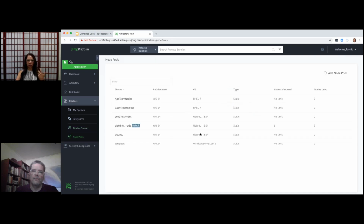And then the third one is node pools. This provides a centralized dashboard to manage all of the node pools that can be used across your organization. Node pools provide a convenient way to logically group the nodes where your pipeline steps run. So you can group your nodes either by operating system or by the size of the machine. Maybe you have some jobs that need bigger machines, bigger CPUs, or you can also group them by teams, meaning you'll be able to manage your quota based on your build infrastructure.